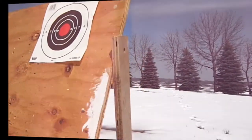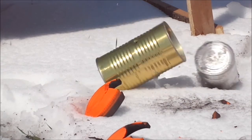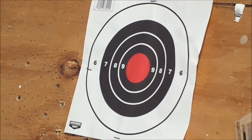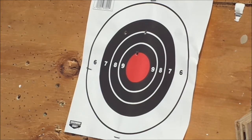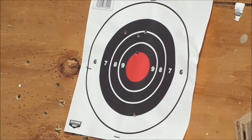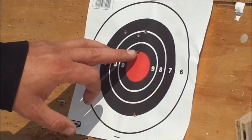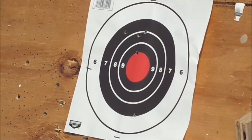After I get done shooting that thing, I'm gonna go up here and see what kind of groupings I can get. I have one flyer on that four right there. You know, it's not super, it's a pellet rifle, we expect. I'm sure that one was my fault.